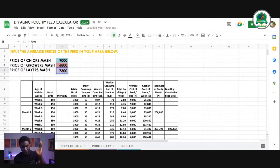Actually, there are some under this price. There are some lower than that, but with 7,003, you should get something good. And of course, if you are able to make your own feed, you should even get it under 7,000 naira. So that means on the price of feed, we are not actually bringing down the price just to make sure that the profit is interesting. No, we are being real. We are being real with the market price.